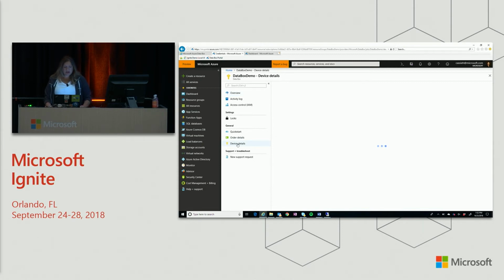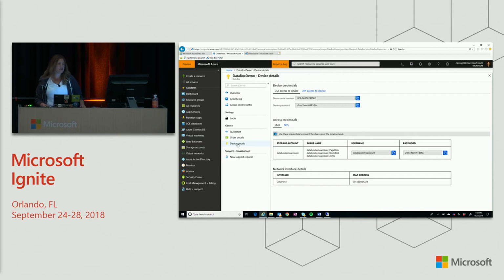The other thing that's interesting here is this is where you're going to find your device credentials. So when you receive that data box on site, it's going to be nice and secure, and only you can get into it once you go and find your credentials in the portal, which is mapped to your storage account. So you'd go in here, you'd copy your credentials, and then let's look at the local UI.